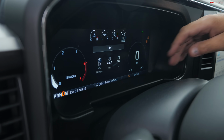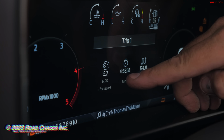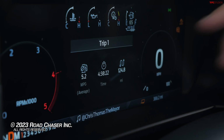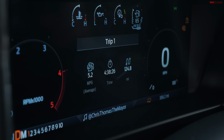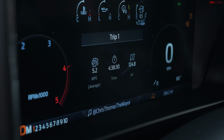The odometer is off a little bit, by about 5 to 6%, but the trip meter is showing 5.2 mpg. So this is probably a little bit higher, like 5.6 or closer to 6 mpg, but that's the result of this lifted truck with almost maximum load.